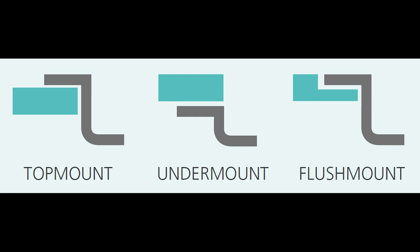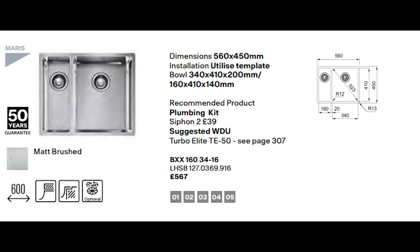Now, when you're choosing your sink and you're looking at sink brochures, the kitchen sink companies themselves usually show similar pictures to this to tell you what the sink you're looking at is capable of doing. If you look at this particular one here, this is from the Franke brochure, you'll see that this particular sink can, if you look at these little diagrams here, be either an undermounted sink or indeed a flush mounted sink. So onto surface mounted sinks, there's a couple of different versions.